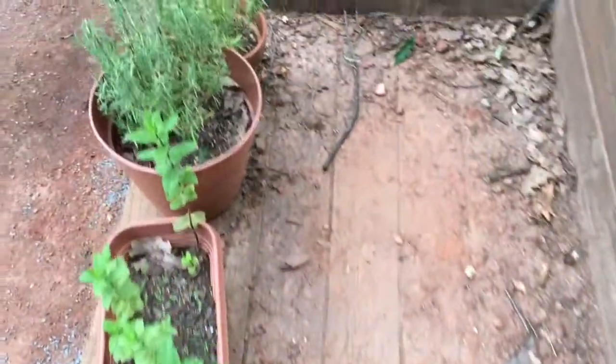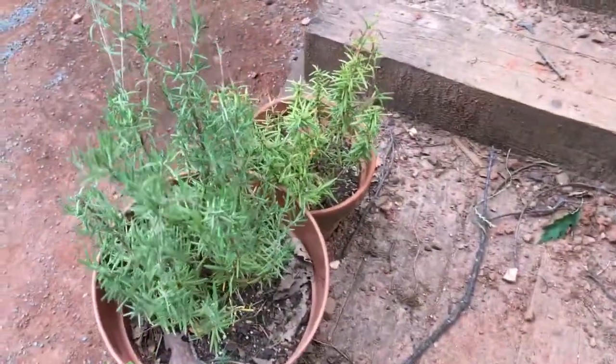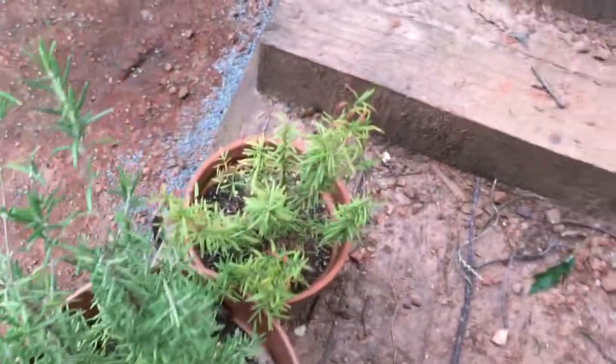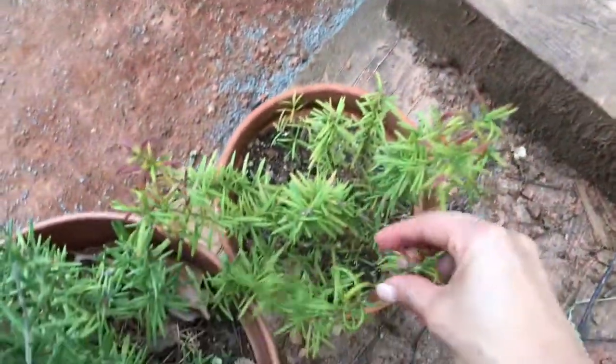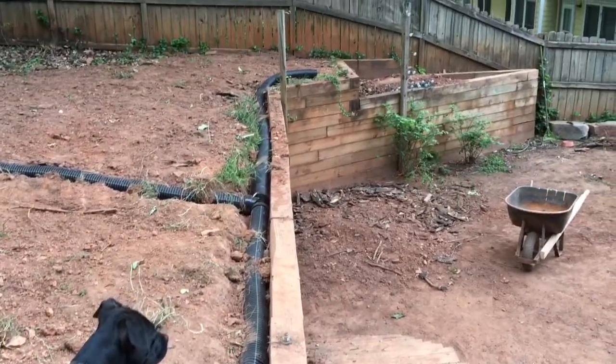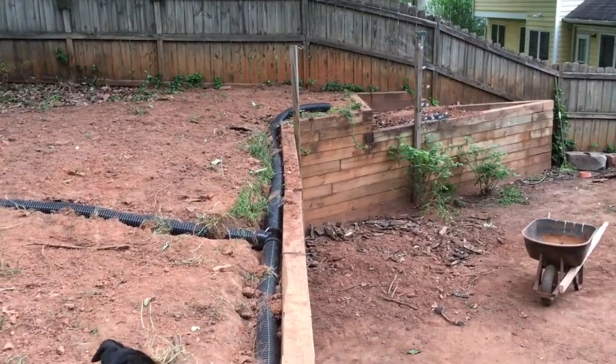Some more mint up here, and rosemary, as always. It smells so good. I'm always throwing rosemary into my food. This one's a little dry. I might have to water it a little bit. There's one here along the retainer wall as well. This is really, really good drainage.